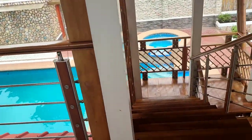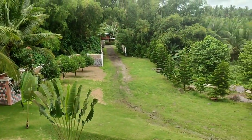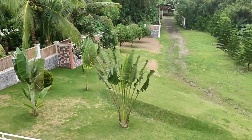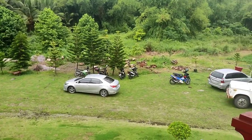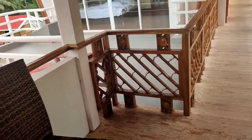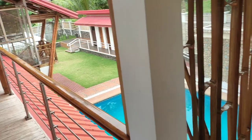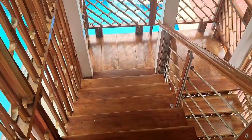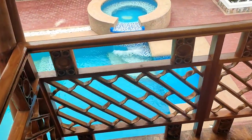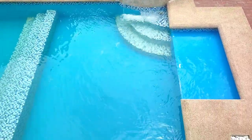Can go down here. Let us first take pictures with the entrance. Okay, let me go down from this side. More or less from there to here is more or less 10 meters. That's a jacuzzi. Pool for the children.